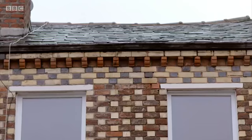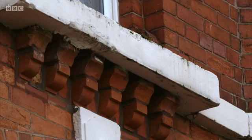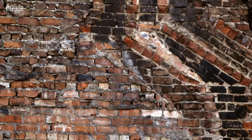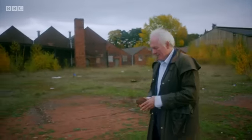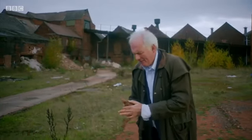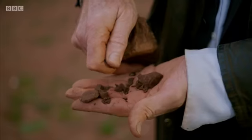Along with slate, the railway revolution made another homegrown material affordable for Toxteth builders. This was sourced from the aptly named Red Works at Rhiwabon near Wrexham in North Wales. This is a lump of Etruria marl clay. Fine stuff, look at it. A deep red in colour. Now, when this clay was found around here in huge quantities in the mid-19th century, it made the area's name. Indeed, it made the area's fortune.